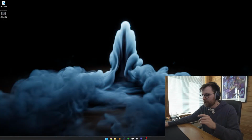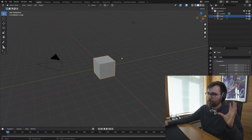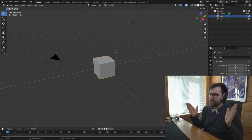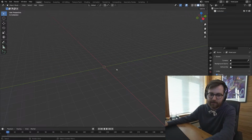So let's open Blender. And as I said earlier, I don't have the latest version of Blender because I'm doing some color correction stuff on my art project, which I have messed up some settings. So I can't really do the new version yet. I have to be finished with it.